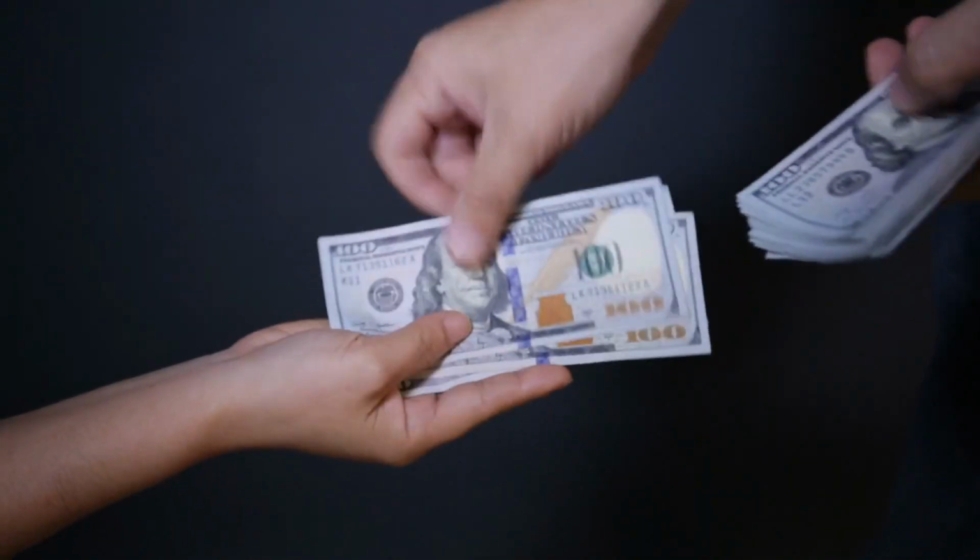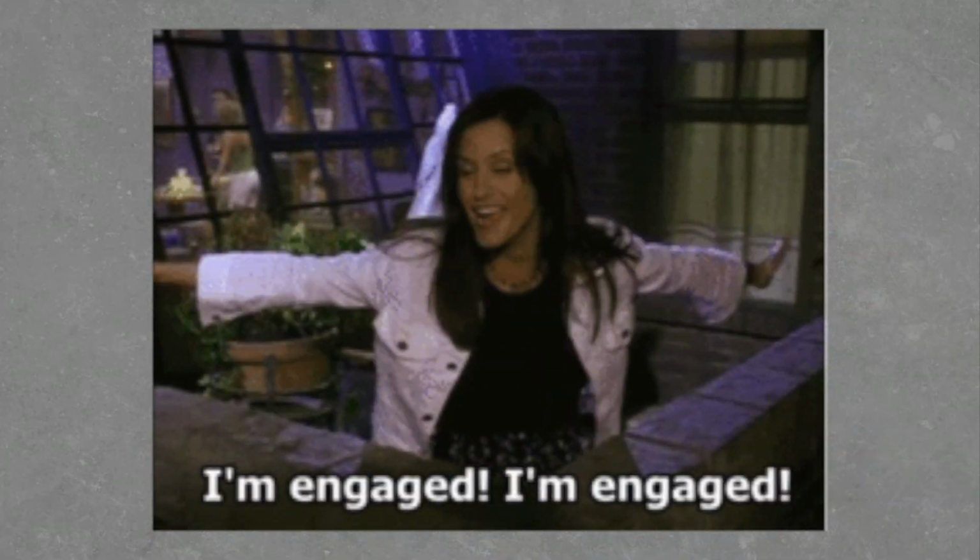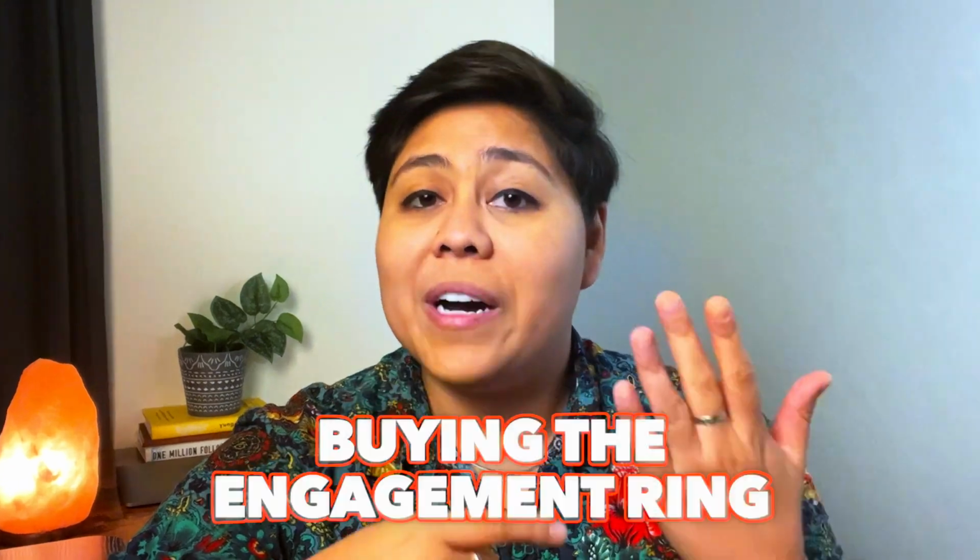Let's say that you've signed the contract, you've chosen your floor plan, you've chosen your upgrades, and you've made your initial earnest money deposit. Congratulations! You're now engaged to your new home. This means that no one else can buy the house that you're buying. This is going to be your house. Well, it's not your house yet, it's not finalized, but you will end up together somewhere along the way. So, when you put down the earnest money deposit, that is you buying the engagement ring.